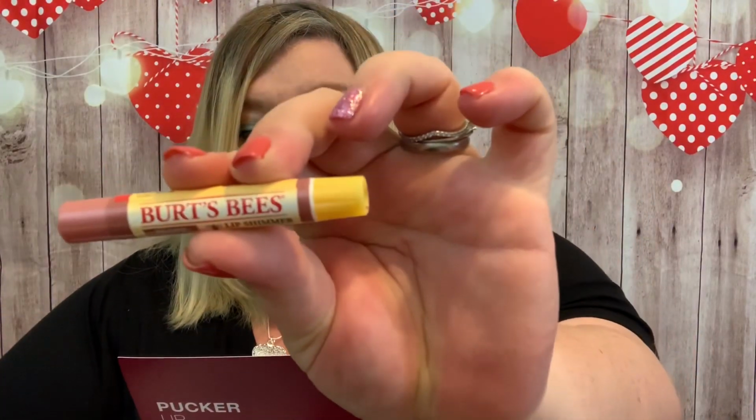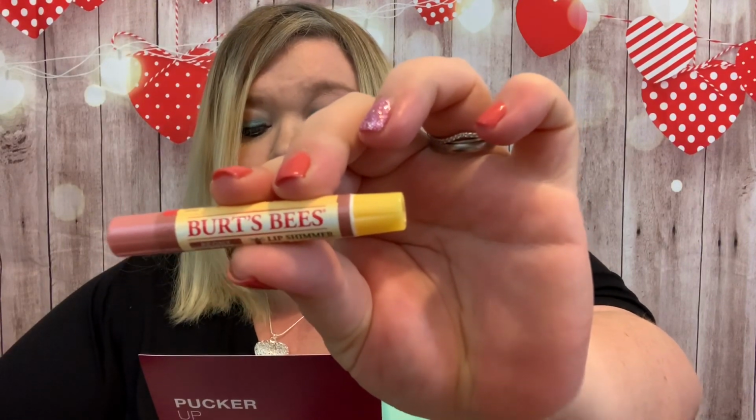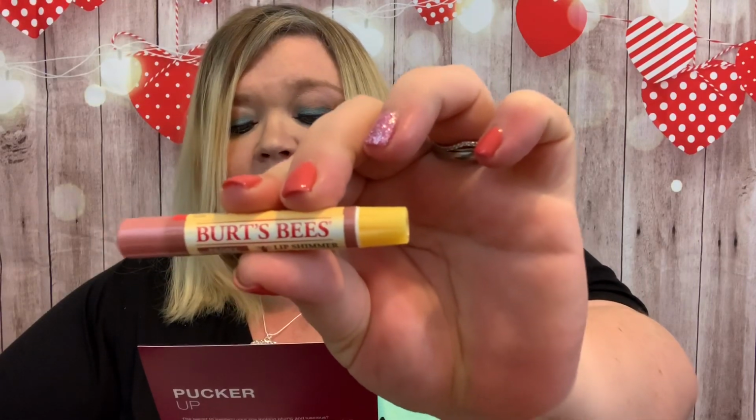And then we have from Burt's Bees a lip shimmer in peony, enriched with shea butter, beeswax, and antioxidant-rich fruit oils to moisturize, nourish, and soften lips naturally. Lip shimmers glide on with the perfect complement of moisture and touch of color. The 100% natural moisturizing lip tint has a smooth texture that looks great alone or layered with your favorite lipstick. So I am super excited about this. I love Burt's Bees products, and I think that this being a more natural color is awesome, and I can't wait to try this.